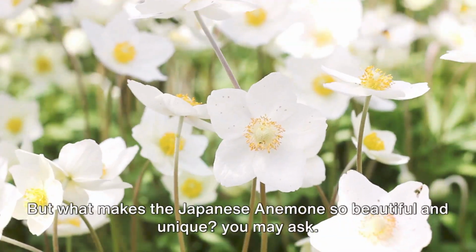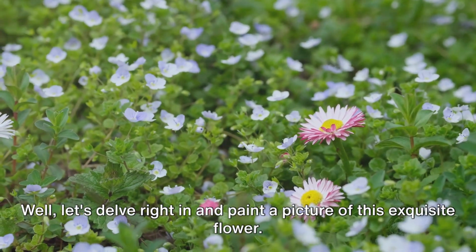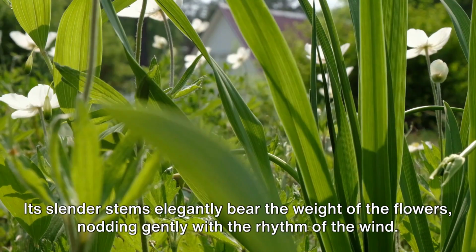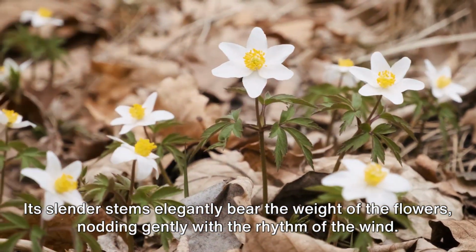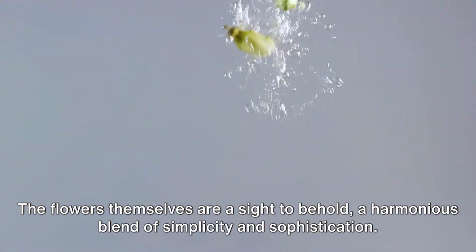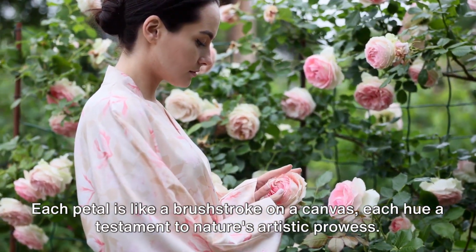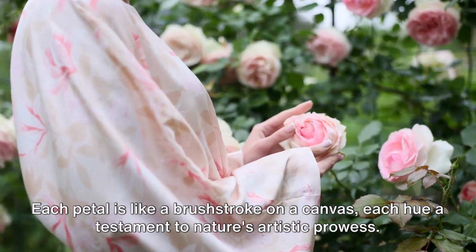But what makes the Japanese anemone so beautiful and unique, you may ask? Well, let's delve right in and paint a picture of this exquisite flower. Imagine a delicate ballerina twirling in the gentle breeze. That's the Japanese anemone for you. Its slender stems elegantly bear the weight of the flowers, nodding gently with the rhythm of the wind. The flowers themselves are a sight to behold, a harmonious blend of simplicity and sophistication. They boast a wide variety of colors, from the purest white to the deepest pink. Each petal is like a brushstroke on a canvas, each hue a testament to nature's artistic prowess.